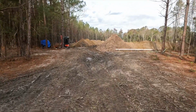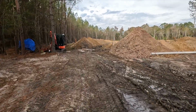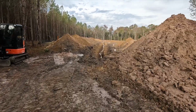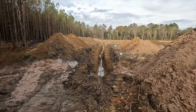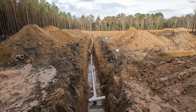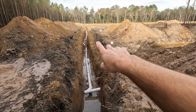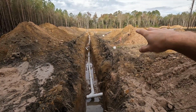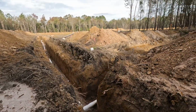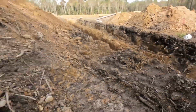But let me walk over here and show you guys. So as a lot of you probably know, if you've been looking at the videos, we have 41 full hookup spots, and it's a very large system. So this is the third row here, and there's a little bit of water in the trench, but this whole row is finished just about. They just have a couple little changes they have to do to the actual RV sites. And oh, it's real mucky, real muddy, but as you can see, it goes down that direction.